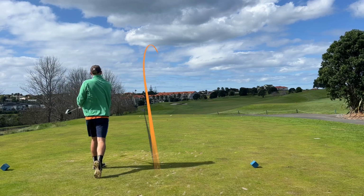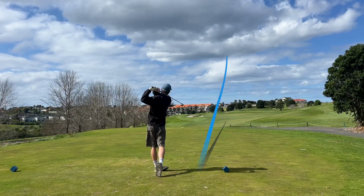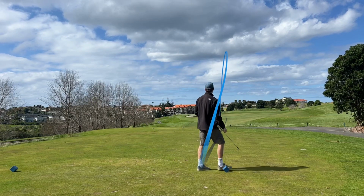Stoked with this first shot. Korban accidentally turned off the recording early but went straight down the middle. And then he proceeded to hit this nice little tight draw into the fairway too. Good start.